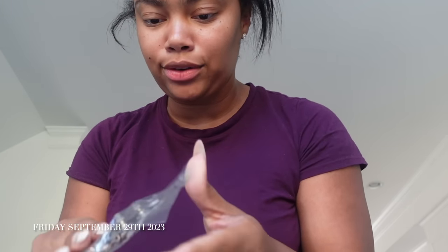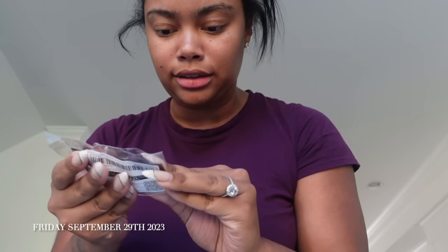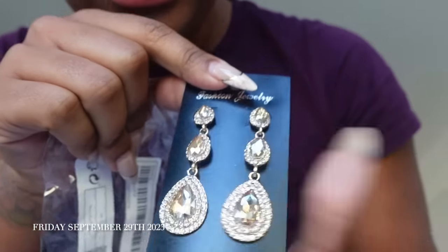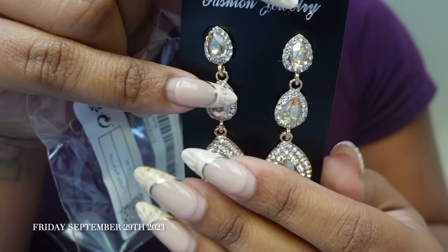I got my package in from Shein. I was like, well, let me show them what I got from Shein. So I got my bridesmaids these earrings, and I'll link everything down below as well. But I thought these earrings were so cute, and they were only $3. Look at that. I don't know if the color is really picking up like I want it to, but so cute.